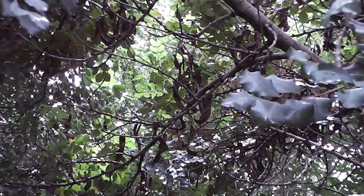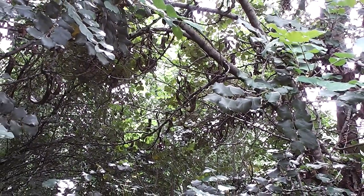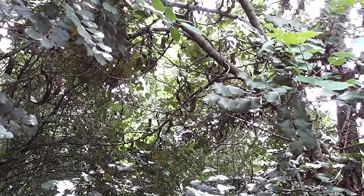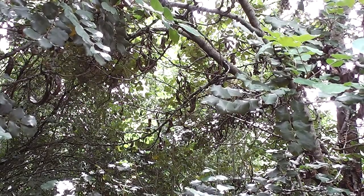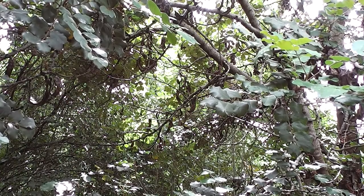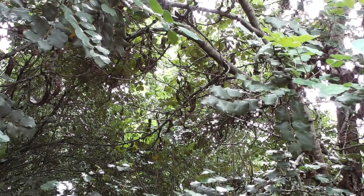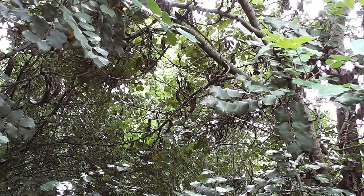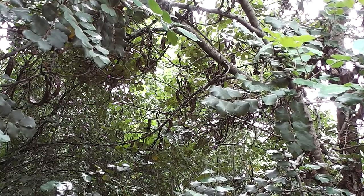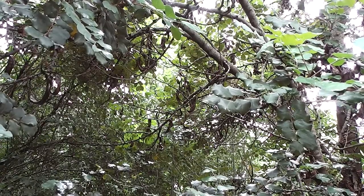This tree is a female anyway, it's covered in beans. They have male, female, and they have hermaphrodite trees as well. And the males smell of semen, of course. The hermaphrodite trees smell of semen, and if there's lots of bee activity, the female trees have so much male pollen on them that they smell like semen too. So if you ever walk under a carob grove, you can smell a strong scent of what smells like human semen, or sperm if you like.